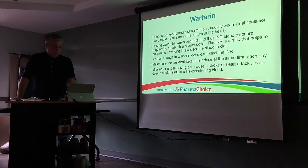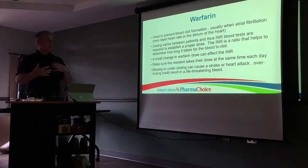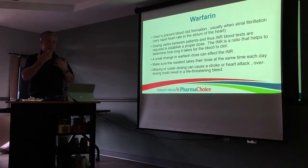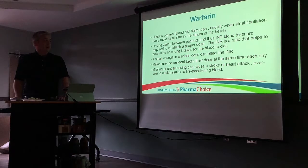discussing warfarin. So warfarin is essentially a blood thinner. It's something to help keep clots from forming in the arteries, so to prevent heart attacks, to prevent stroke. Usually used when somebody has atrial fibrillation, so the top part of their heart is fluttering and it's not pumping smoothly, so clots tend to form. So warfarin actually is used to help stop that fluttering and help the blood move along more smoothly.